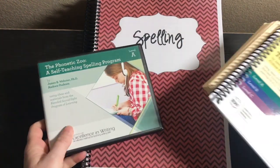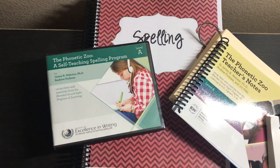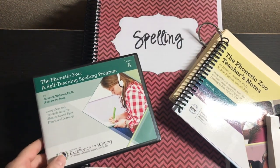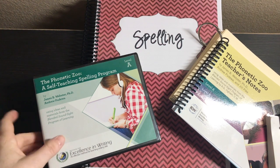You will get either the CDs, which look like this, or you can have them as an audio download, an MP3 download. Now, I do have the level A CDs, but my daughter that's going to be doing this actually tested into level B, and I did purchase the downloads for level B because I downloaded those right onto her iPad, and so we don't have to deal with a CD player.